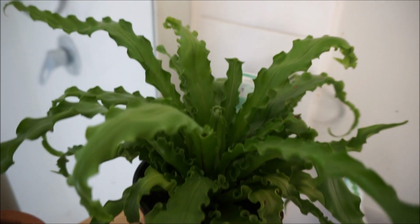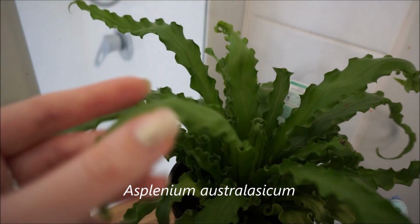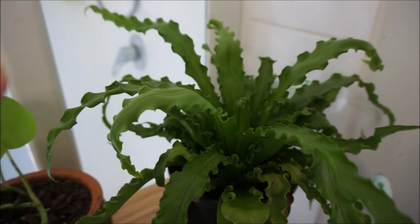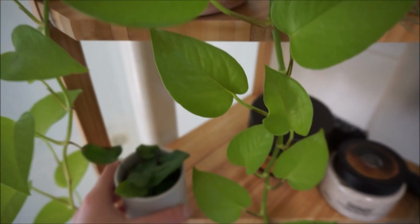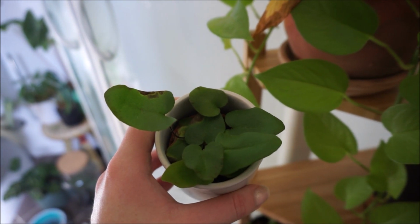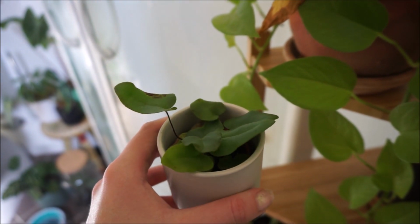Next to it, this is a bird's nest fern, one of the really crinkly leaved ones. Normally ferns and I do not get along whatsoever, but this one has actually been growing really well for me. Then down here I have a little baby heartleaf fern. I wasn't sure if I would be able to care for this one at all, so I decided just to get a baby one to start off with.